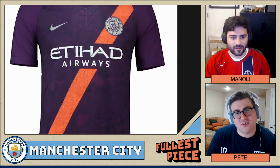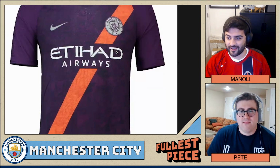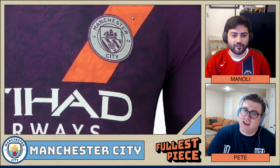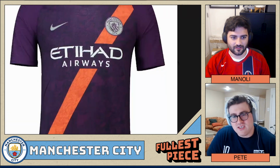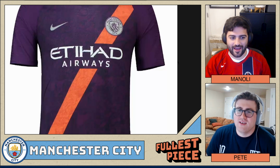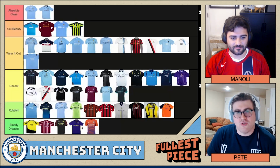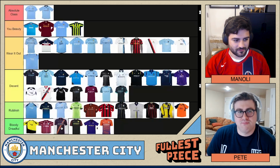Dreadful. Dreadful. This was the year you didn't like the Chelsea third kit, the Conte one. I think Chelsea did it well. This is awful. There's so many things wrong with this. There's like this weird design on the inside. I don't even know what they're trying to do. It's a sash. The colors are bad. Yeah, there's nothing good about this. Clemson is the only team that I know can rock purple and orange. But I was right here.